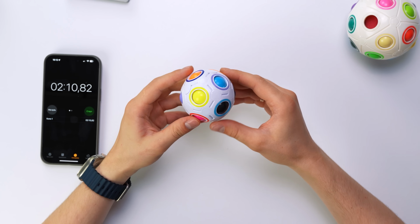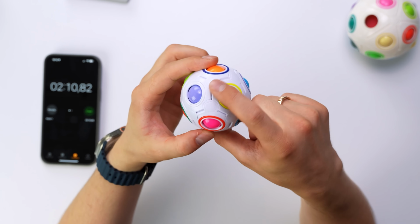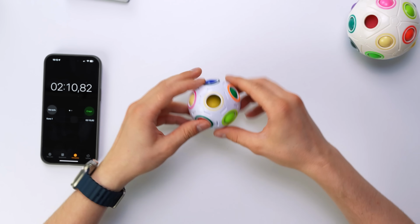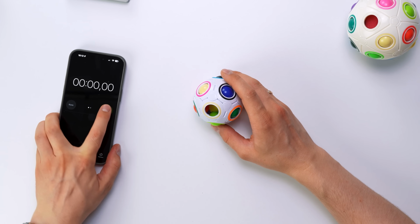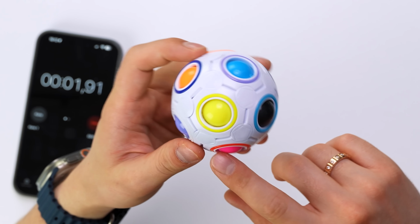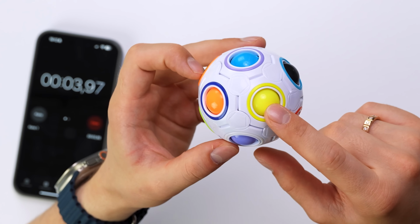Oh, I think that's enough. The only one that stands in its place is yellow. I think we will leave it like this, no matter. And let's start the timer. Start. Well, let our yellow stand still, then we have to move on.